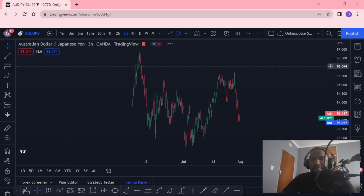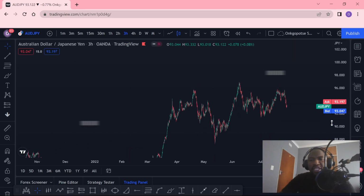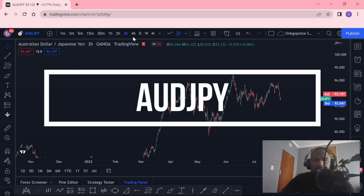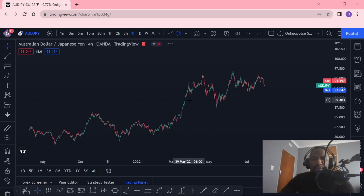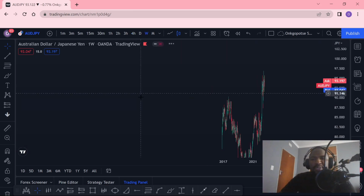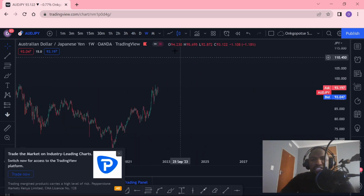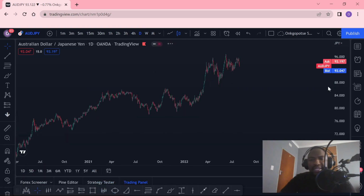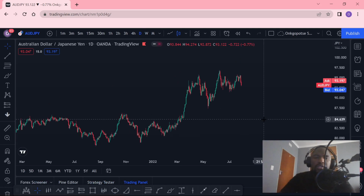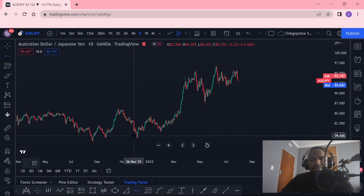So basically the first pair we have is AUDJPY. AUDJPY is one of those pairs that looks good for the market ahead this coming week. So we have AUDJPY from a bigger scale, so that we can look into it and see what the market is presenting to us from a bigger time frame. We can see that AUDJPY is one of those pairs that are trending so nicely. You can see that we have our lowest low from this point in time.